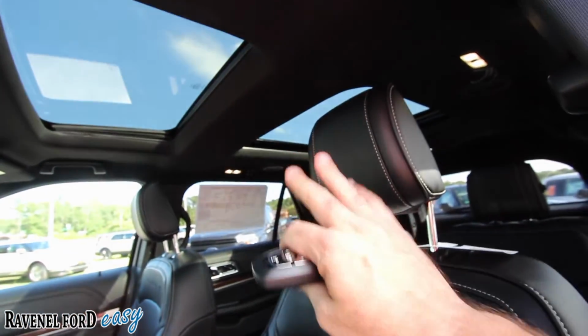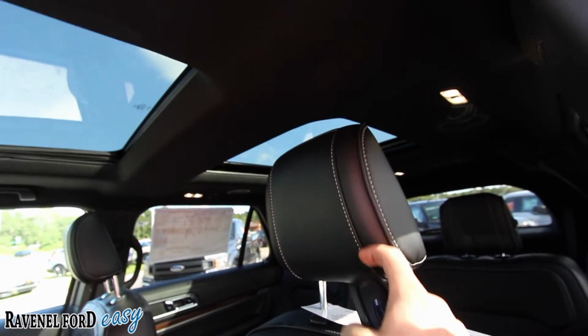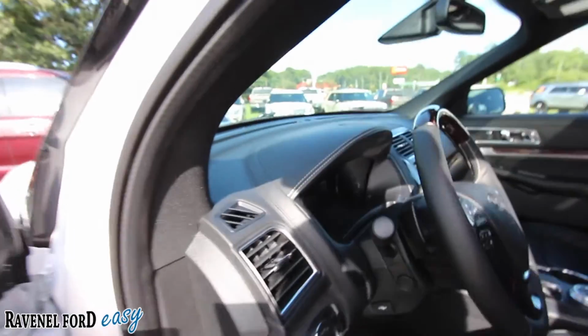Then you got your dual sunroofs up top for those beautiful Carolina skies. The stitching also looks great on the headrest. I mean, again, Ford has really taken this interior to a whole nother level. Let's go ahead and sit down inside this car.